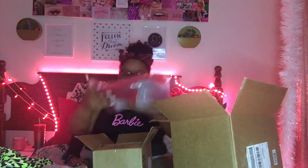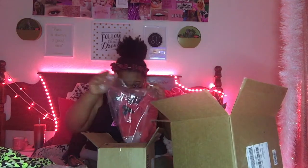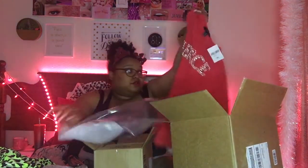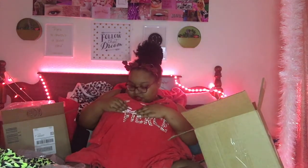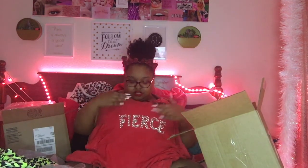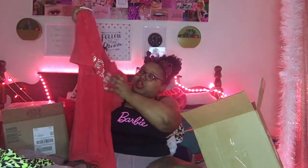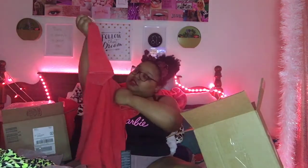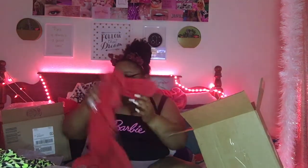This one's a t-shirt. Let us open it, pull it out. So this is a t-shirt that has Fierce written at the top. I don't know if you can see it, let me move my boxes. At the top with rhinestones and fake pearls sewn into it. It's an acid wash t-shirt, so it's kind of cool, because I can pair it with a jean jacket or something like that. So it's kind of fun. This is 3X. It's nice to have some more t-shirts.